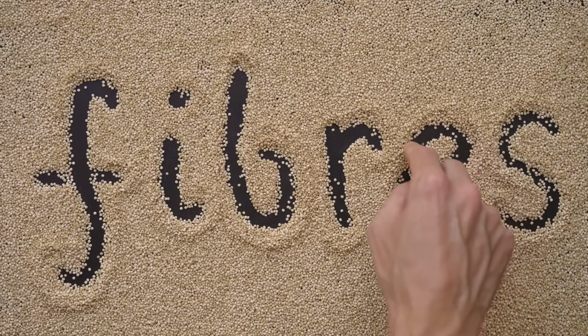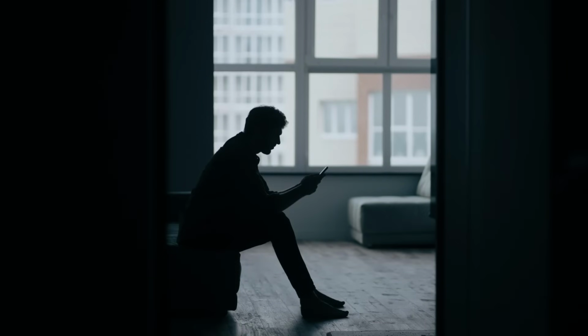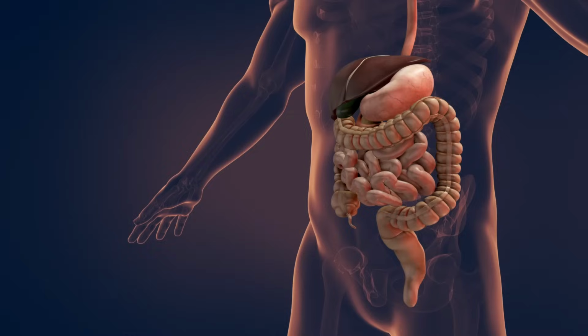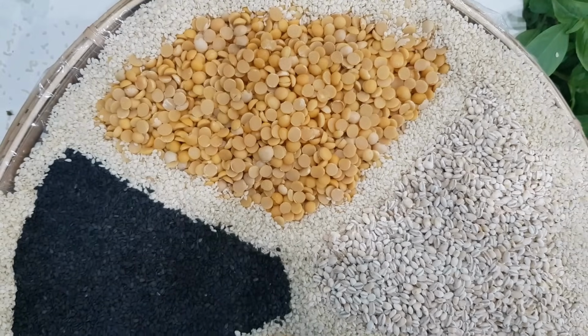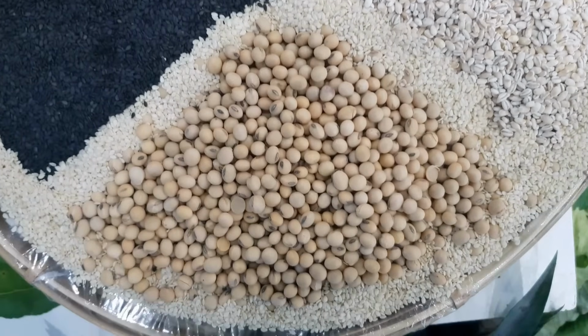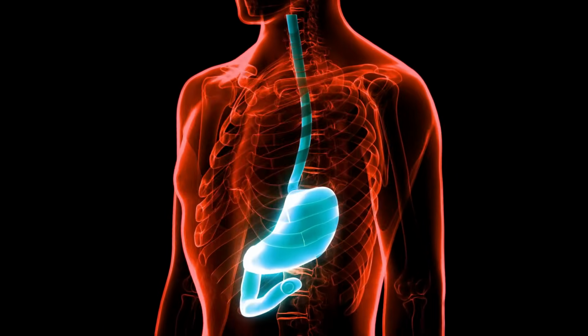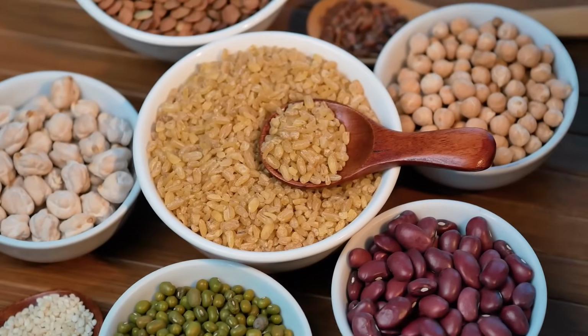Let's talk about fiber, a nutrient most people overlook in a crisis. Stress, dehydration, and limited access to fresh foods can wreak havoc on your digestive system. Enter beans, fiber-rich heroes that keep your gut happy and regular even when everything else is falling apart. Trust me, a calm stomach in chaos is worth its weight in gold. Now let's get into the real prepper perks.